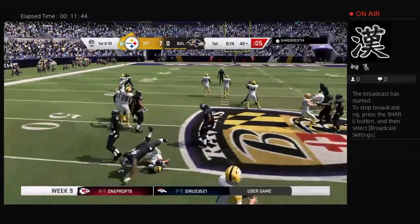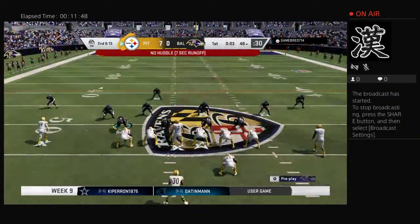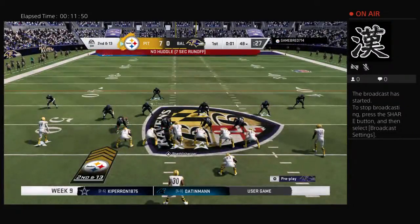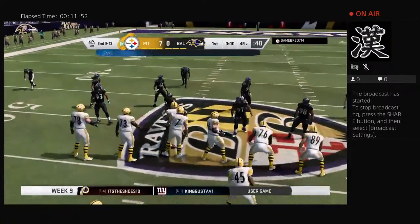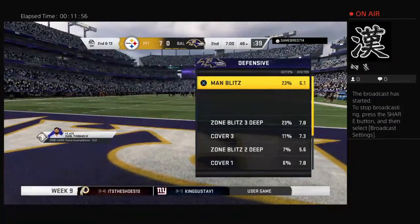On 1st and 10 is counter. And he is met in his tracks behind the line of scrimmage. That's going to wind up a loss of a full 3 yards on 1st down.